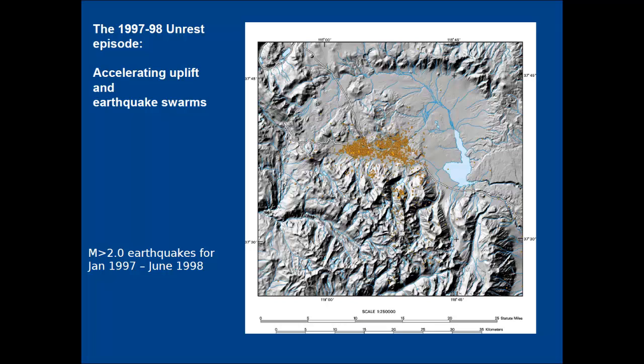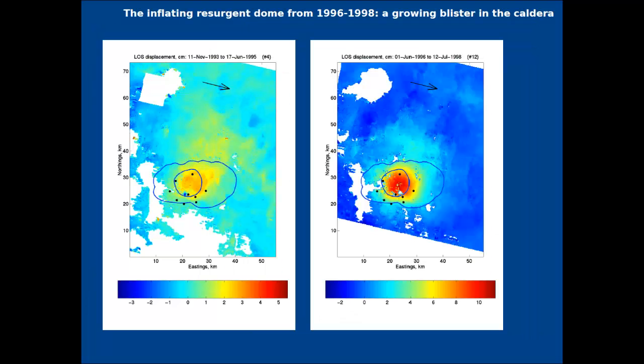Here's a map showing all earthquakes greater than 2.0. You can see that it is occurring all within this resurgent dome, suggesting something was going on that was pushing up the dome, flexing these rocks and causing them to crack and move against each other. That dome continued to inflate from time to time. From 1996 to 1998, it moved pretty drastically.